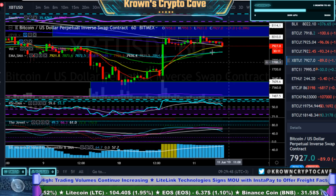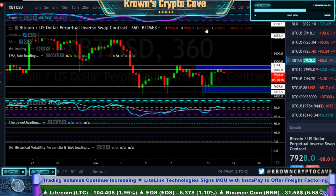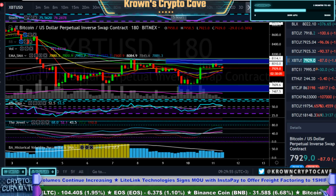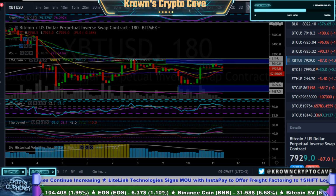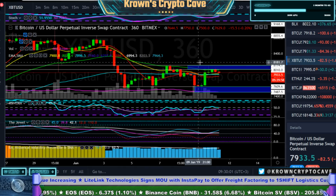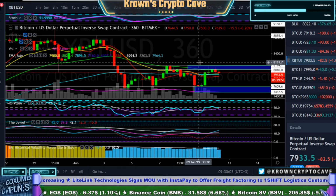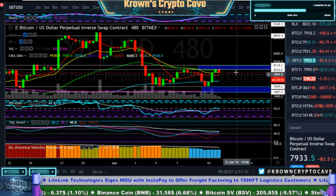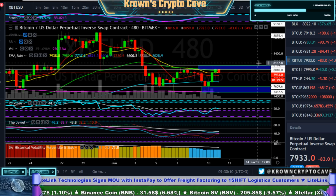We do see hourly Stoch still down as well, to be fair. Do we have 3 hour down as well? 3 hour is going to be down as well. So we have 1 hour, 3 hour, and 6 hour hidden bearish divergence. So I would be saying that we probably do have a little bit of a sweep downwards here on the lower time frames, but until it actually breaks one of these blue boxes, nothing's really changed from the more medium time frame perspective.